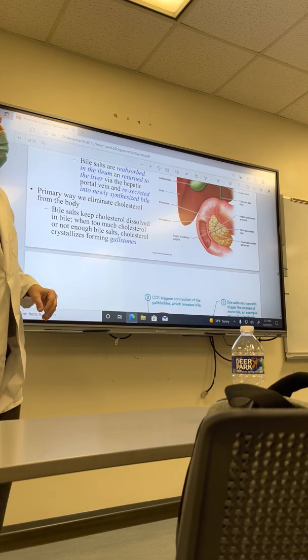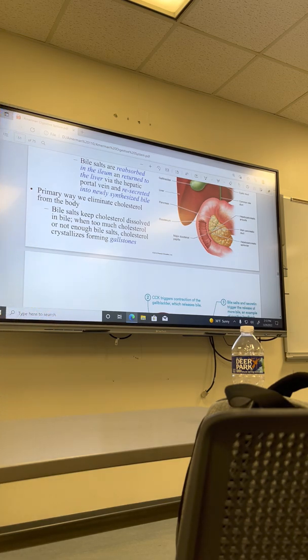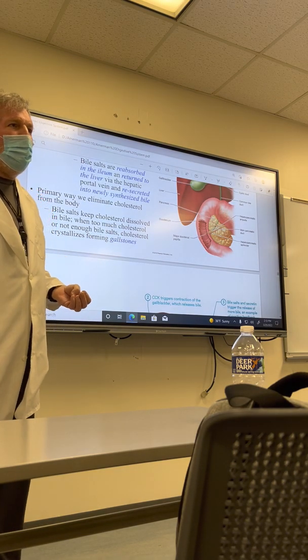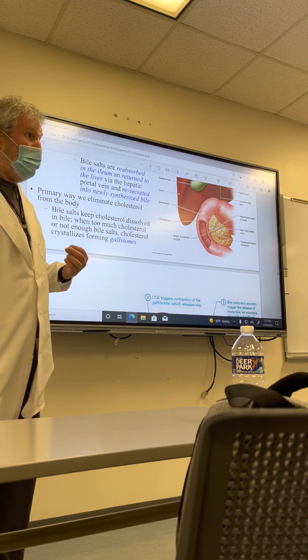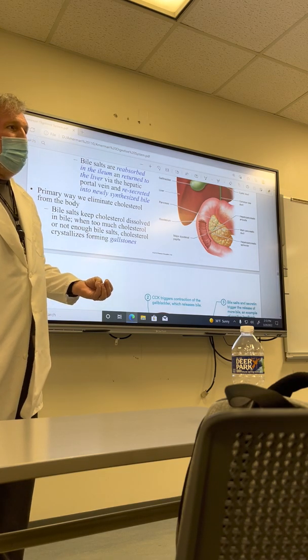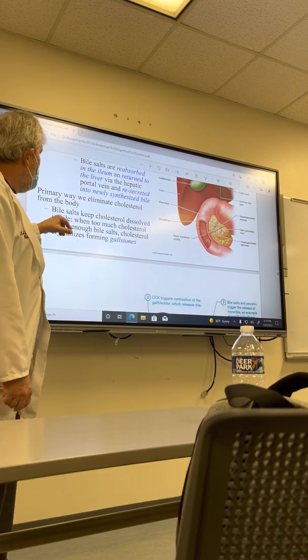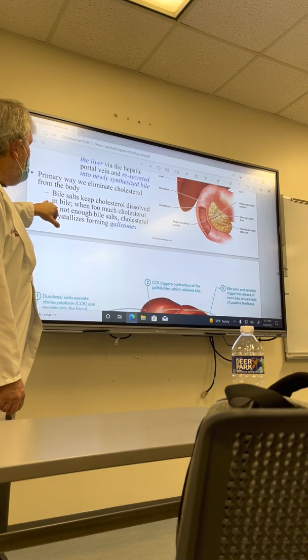The little bit that you do eliminate, because again, you don't reabsorb all of it, there is a little bit of bile salts that get secreted. And this is actually one of the few ways that you actually get rid of cholesterol. So your fecal matter will contain small amounts of extra cholesterol. That's one way to remove these here.